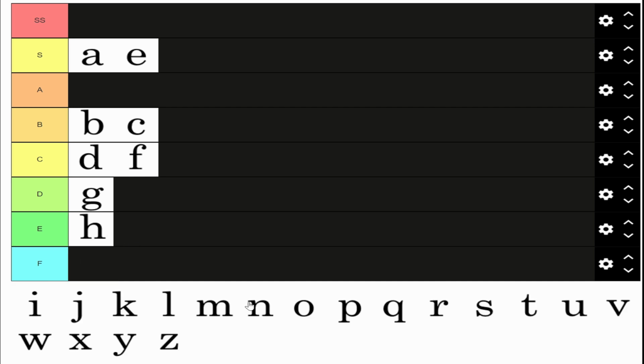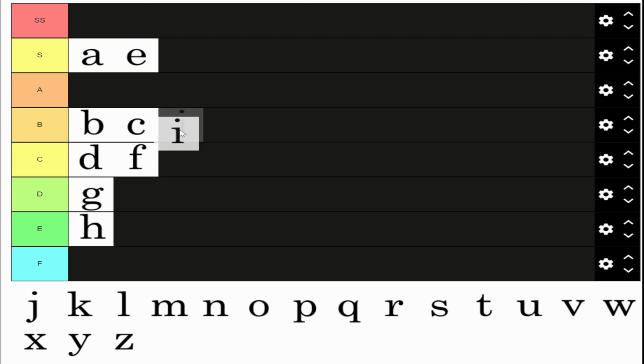H, I'll put it at E tier. It's worse than G. H is eh. It's okay. It's a B tier. It's a little better than okay. It's like a tiny bit better. It's lower B tier. It's lower.